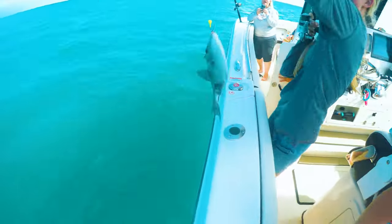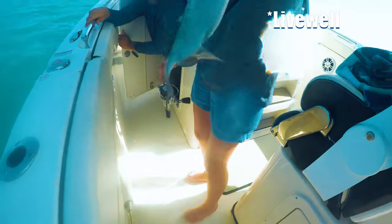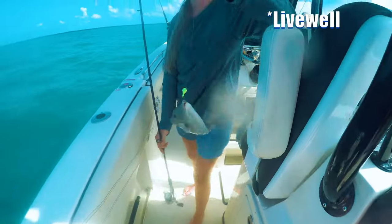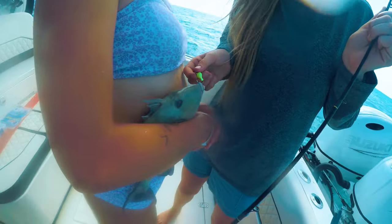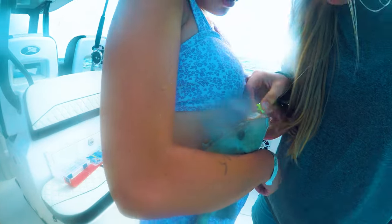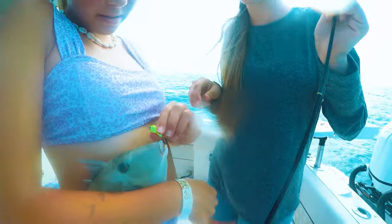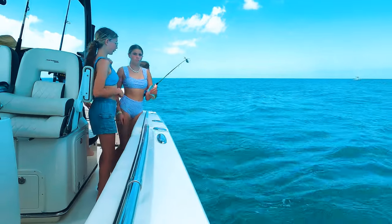Oh my gosh, that's a tile fish or a file fish. That's the fish you're talking about. Put him in the bin. This is the fish we were talking about, Lou. He's snapping at me. It's snapping at everybody. We can't get the hook out. The fish is gonna snap at me. Libby, that was the fish we were seeing. Out of my hand. There we go. Woo! Holy biscuit!